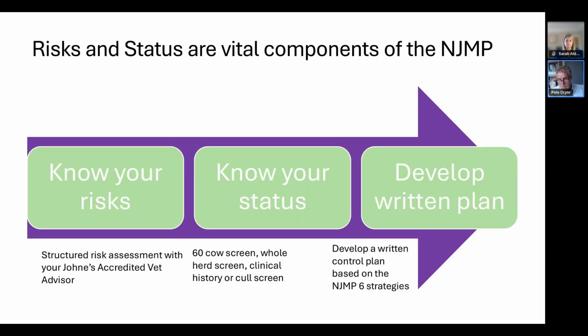So this is the graphic. You've seen this plenty of times before, those of you who are Action Johne's advisors, but you have to do a risk assessment so you understand what's going on on the farm. You've got to know the status, because once you know the status, you can make informed decisions about Johne's disease, but also in this case, the use of crypto vaccination, and you need to develop a written plan.